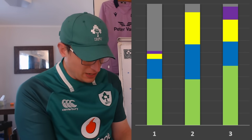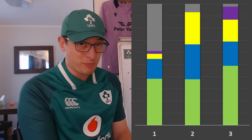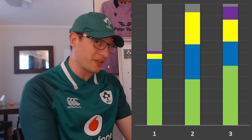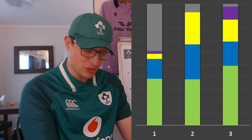Number 2, Herring is in green, Sheehan is in blue, Kelleher is in yellow. They're all much of a muchness in terms of the game time. Herring's had the most, but more at the start of the Rugby World Cup cycle. He's probably been surpassed a little bit by the other 2 guys, although the other 2 guys have had a little bit of time off injured recently.